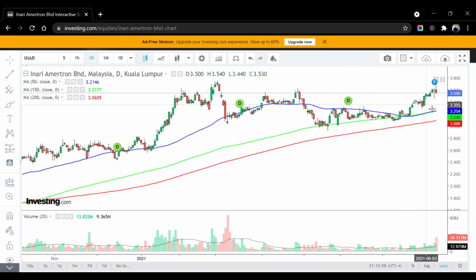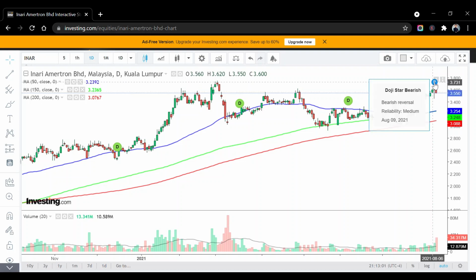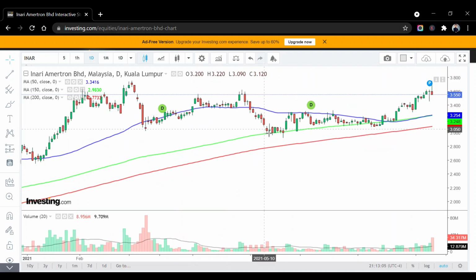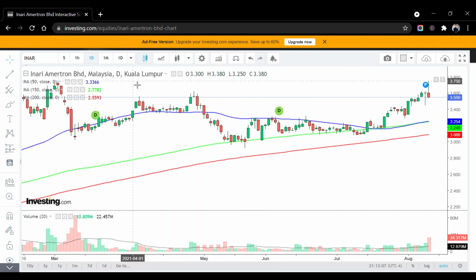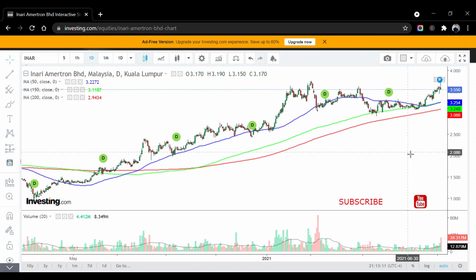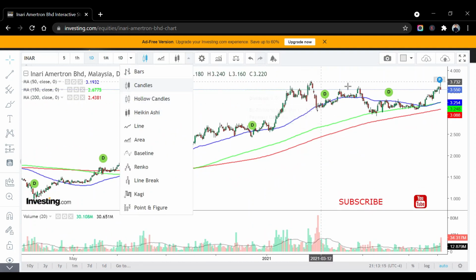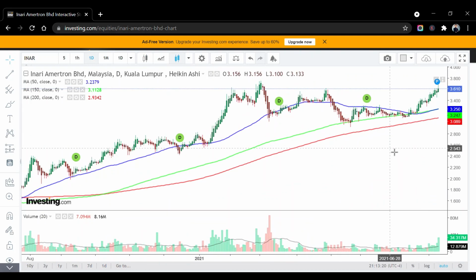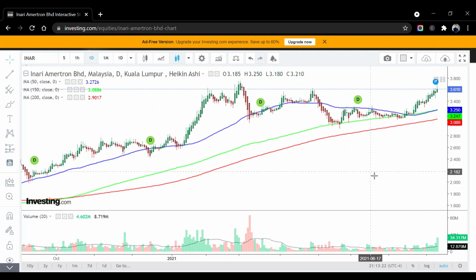All right, so yesterday it tried to push all the way high, but I think it almost hit a resistance. Then it tried to pull down again. Because there's a resistance, that's why it pulled back. But if you look at the Heikin Ashi, it's still in the uptrend.